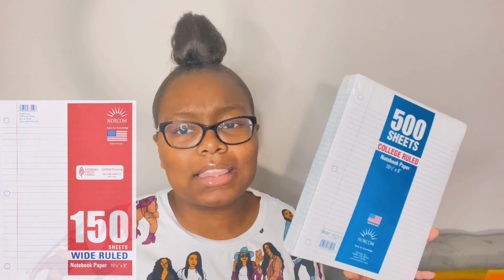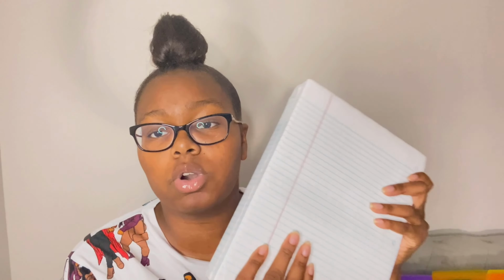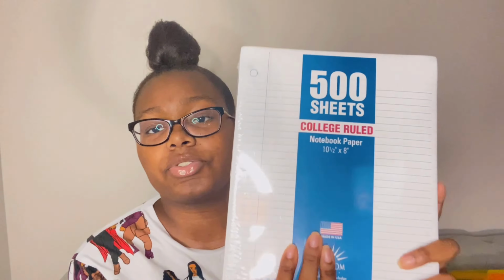It's not just because I'm going into college. College ruled notebook paper is the best kind that there is because I hate wide rule paper. Wide rule paper is just like thick lines, bigger lines. And I love to write a lot and I cannot use wide rule paper. So I honestly love college rule because if you can see, the lines are smaller and you actually have more room to write stuff. So this one is actually a 500 sheet pack of notebook paper.